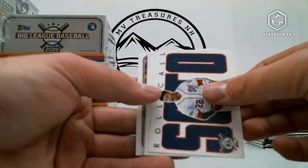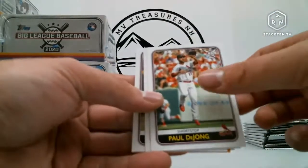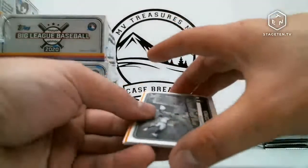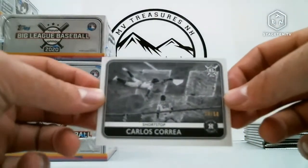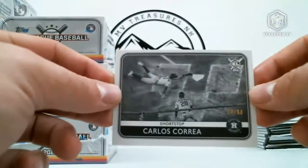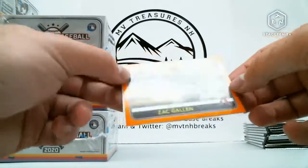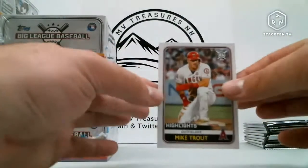Roll call, Juan Soto for the Nationals. Here's a Miguel Cabrera caricature for the Tigers. And another white. This is going to the Astros. Carlos Correa, numbered to 50, 24 out of 50. Black and white, Carlos Correa for the Astros. And here is a rookie orange going to the Diamondbacks, of Zac Gallen. And Mike Trout.